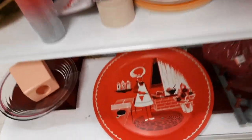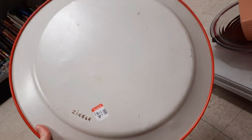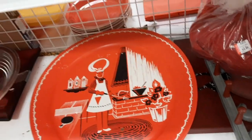And then this giant tin on the bottom was really big. You can see how it's hanging over the shelf there. Very mid-century modern look to it. Only $2.99. It was marked on the back. But I left that on this shelf as well.